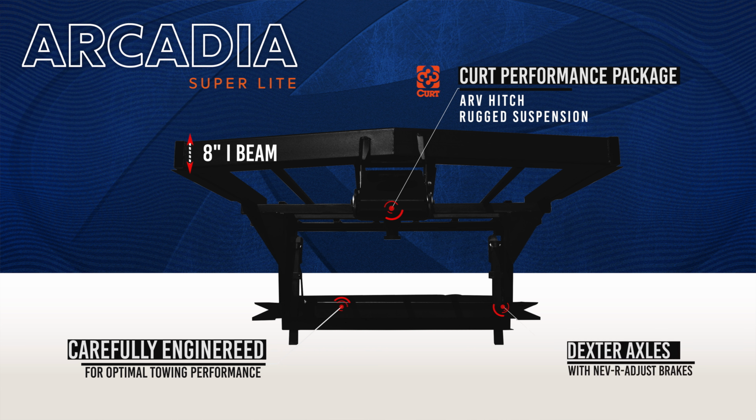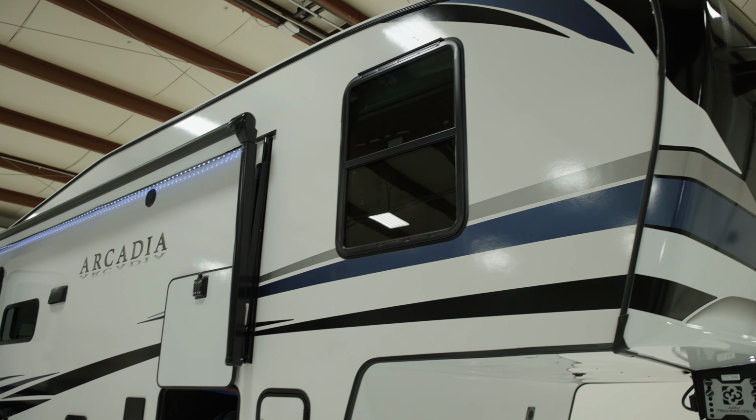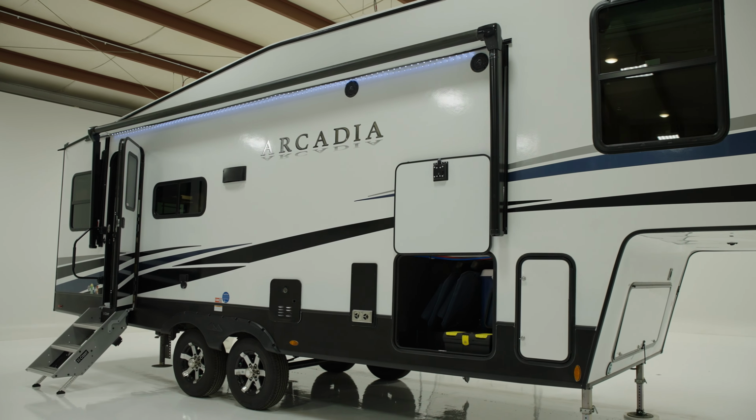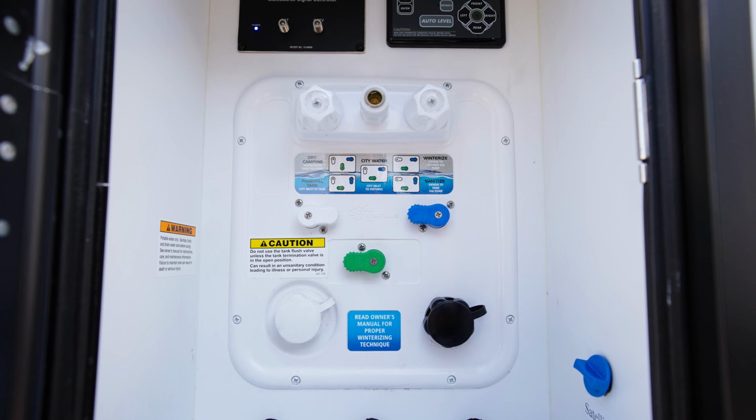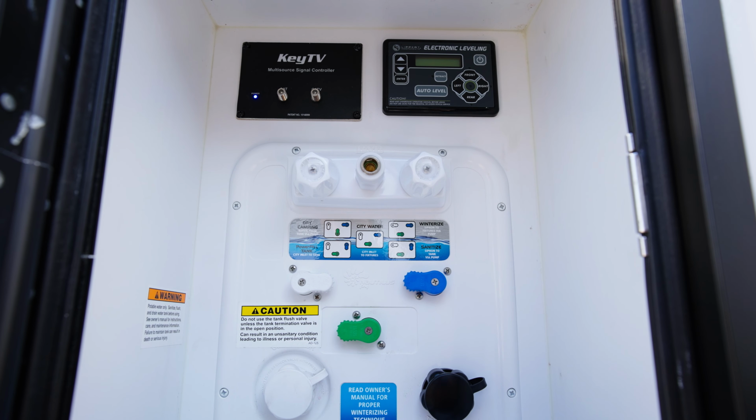New with the Super Lite series, we've added greater agility with Dexter axles with never adjust brakes. Super Lite models will also feature Arcadia's signature finished pass-through storage and longer awnings. For 2023, we've updated our dedicated convenience center to be even more functional and easier for you to use.